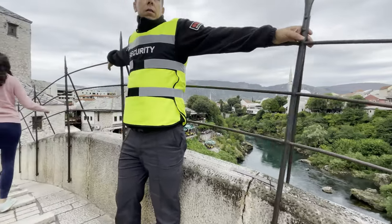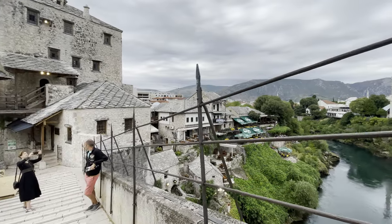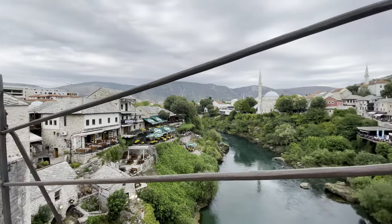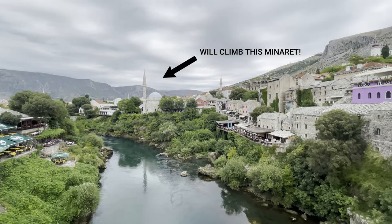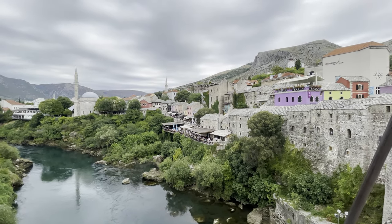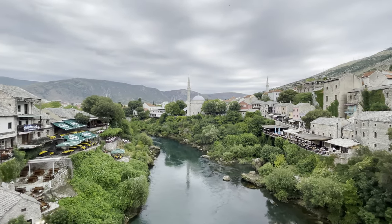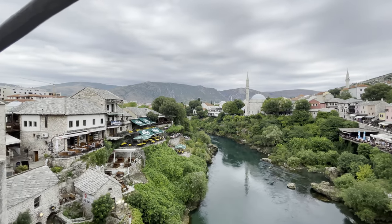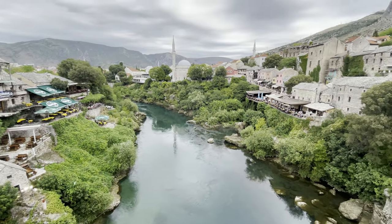Walking up the Mostar bridge to get a view of the mosque and its minaret that I'm going to climb. Well, today the temperature in Mostar is around 25 degrees Celsius and it's pretty cloudy, thankfully, because Mostar happens to be the hottest city of Bosnia and Herzegovina.